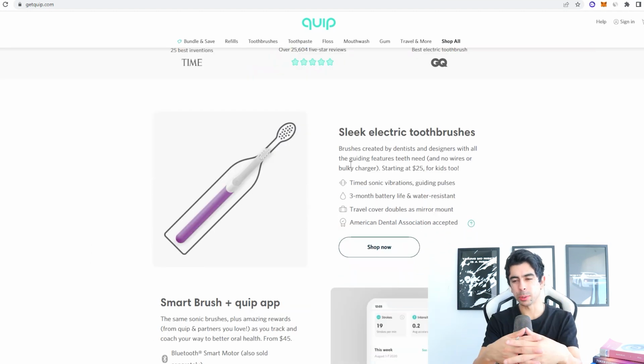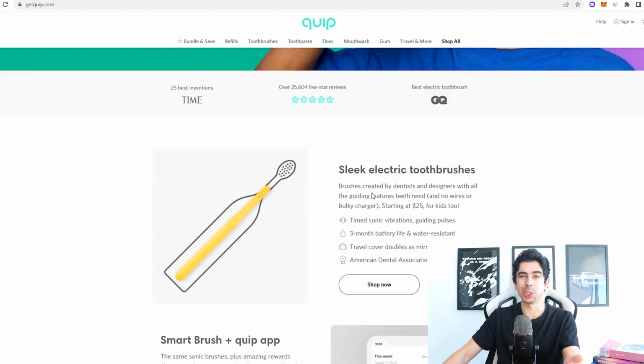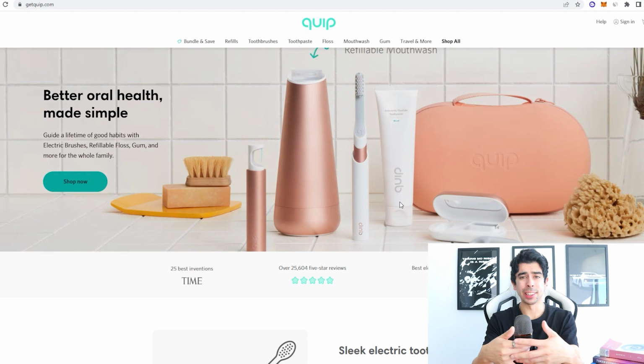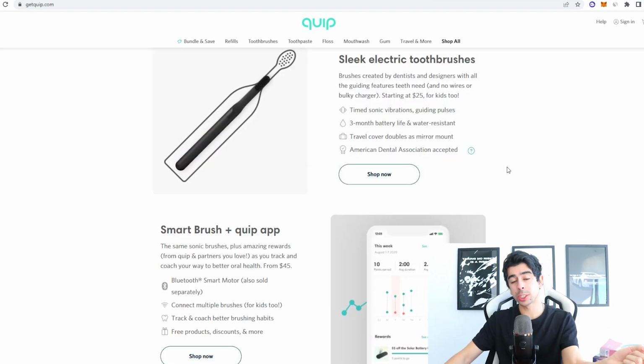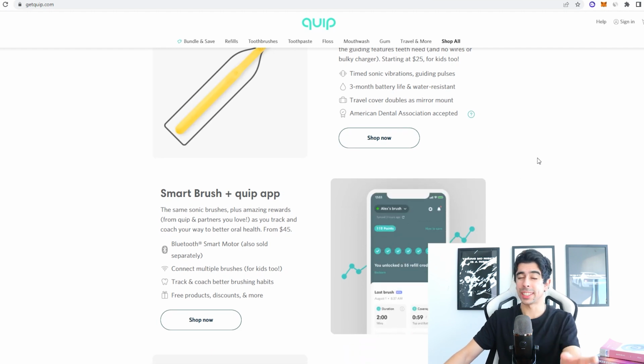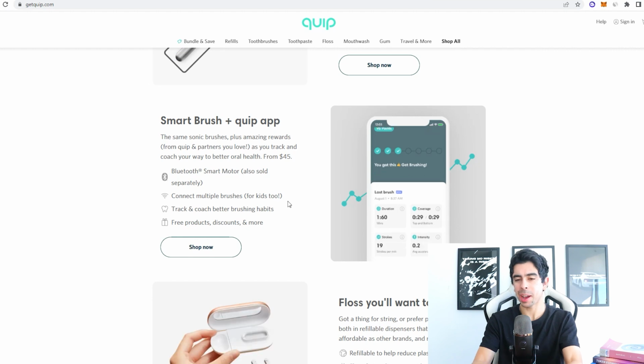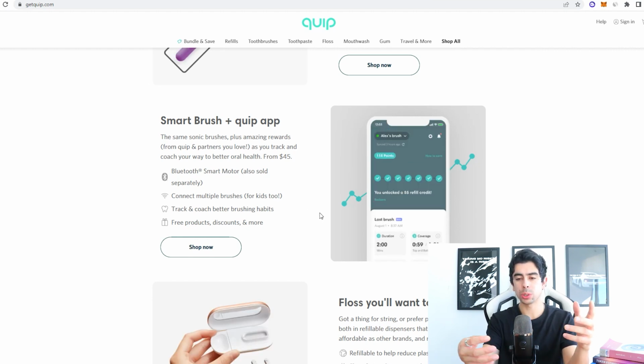Now, the reason why they've been able to raise so much money is not obviously just because they created this product, right? Because it's just a simple toothbrush. I mean, it's very well designed. It looks beautiful. You guys already know I'm a sucker for good design, but it's valued so highly because they're also a tech company. As you can see now, they're actually starting to use apps to earn you rewards, but also to coach you in taking care of your teeth better.